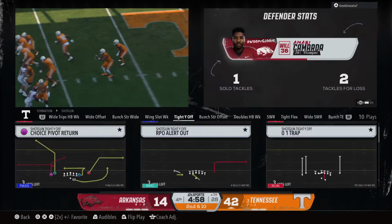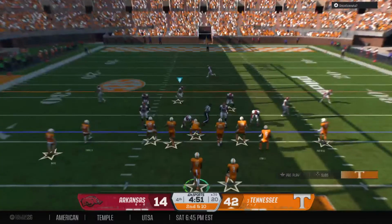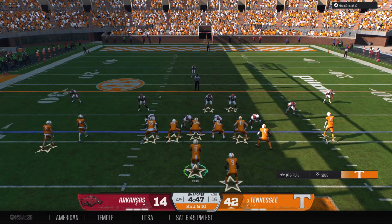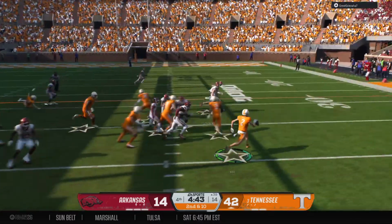They've got a pretty good lead here late in the game, but the defense knows the run's coming, right? So they're going to be loading the line of scrimmage, getting stops like what they just did. Be interesting to see what the offense does on this next one. Receiver on the move gets the touch pass.